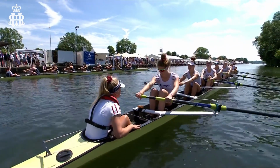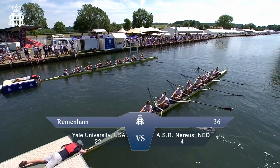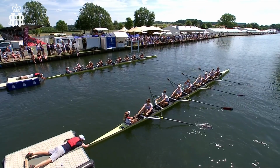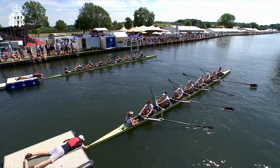For the first race post-lunch break. And it comes right now, lined up and ready to go in the Remenham. Yale University from the USA, and they are up against a Dutch boat. And this should be a fascinating contest.